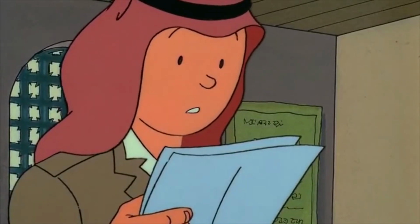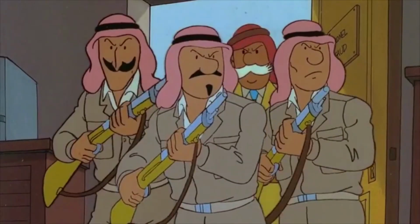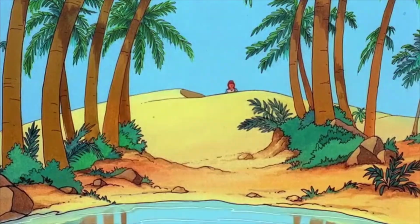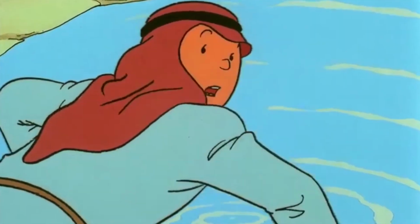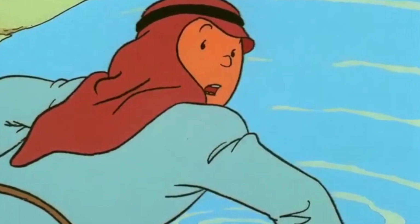Hergé's willingness to explore darker themes, such as drug smuggling and corruption, added a new layer of realism to the series. This shift in tone and complexity allowed Tintin's world to expand beyond the confines of simple adventure stories, opening the door for more nuanced and multifaceted narratives.